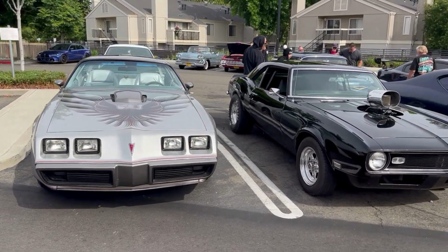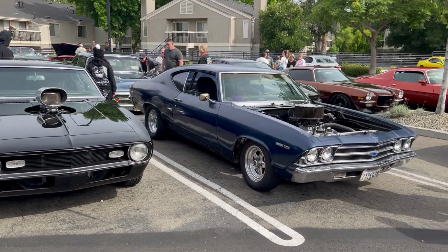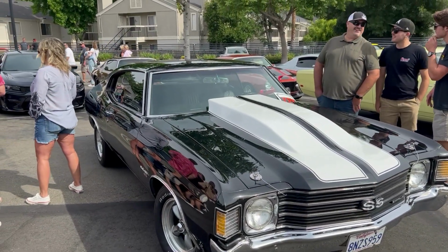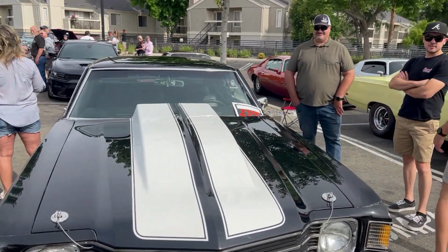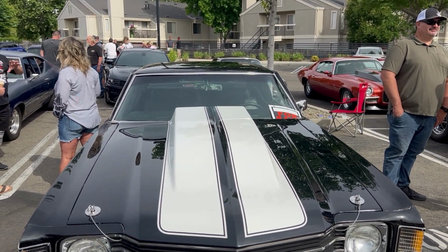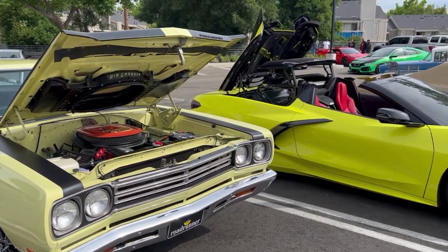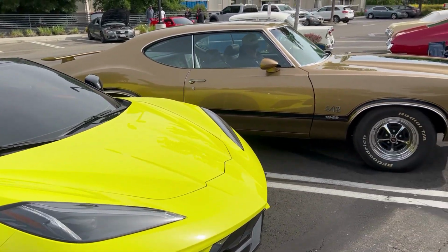Trans Am Firebird there. Camaro. Malibu's pretty nice. Well, that's for sale too. Wow. Be interesting to see what they're asking for it, but I'll save my money for now. Road Runner there. Well, that's a cool coloured Corvette. 442.